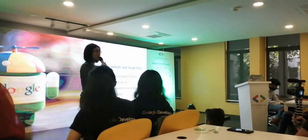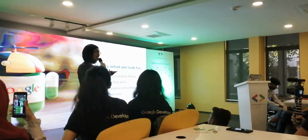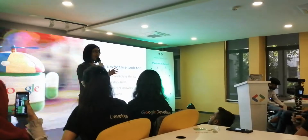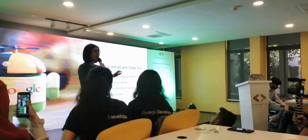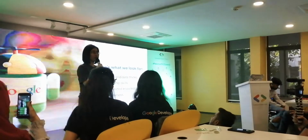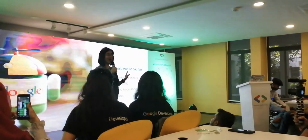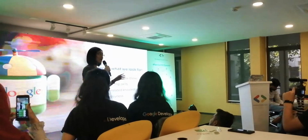And the last part is googliness. Googliness is something that if you ask any Googler, they'll give you a slightly different answer. But the key part of it is that you actually care about getting the project done well, and in a general sense, you're a good person on the team. So someone wants you to be part of their team. So that is the piece on googliness.